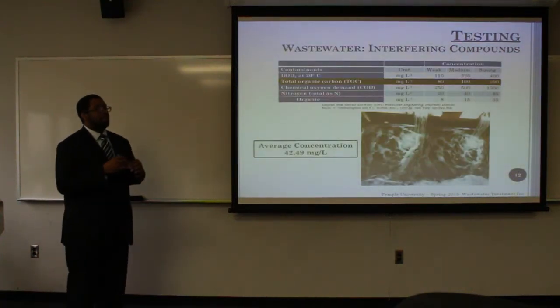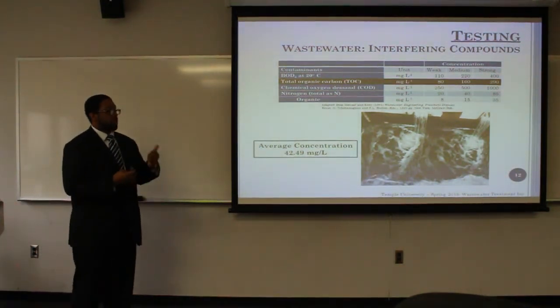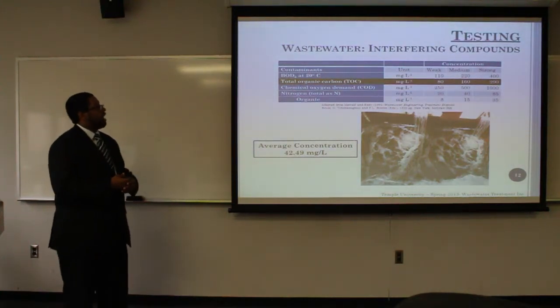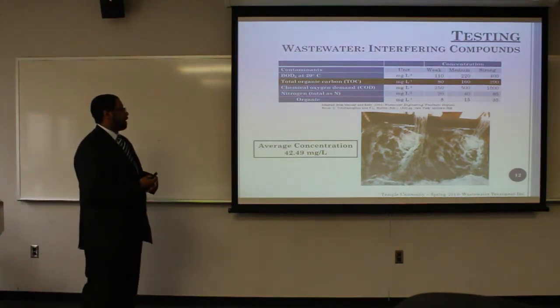Before looking at the efficiency of our system, we had to analyze exactly what was in our wastewater. So two of the things we had to look at were organic carbons in the system as well as inorganic compounds in the system. At the beginning of our testing, we expected to see total organic carbon levels of 80 to 290 milligrams per liter.